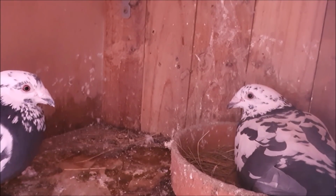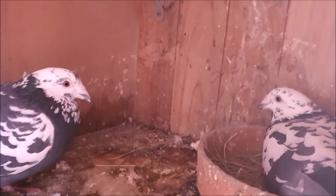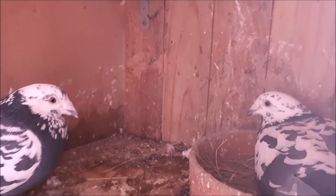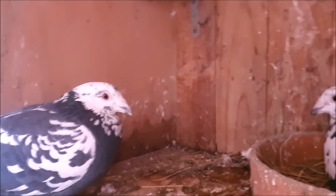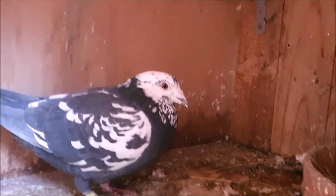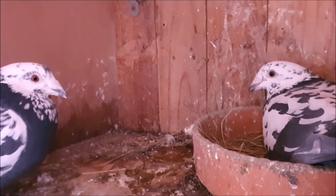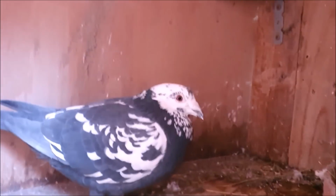Down here are our crowd favourites, our tiger grizzles. It's still a bit dark in this box at the moment. I usually film in the afternoon when the sun's reached this section of the yard, but it's morning at the moment. So the sun hasn't reached here yet, unfortunately. But these guys have 2 eggs, and I'm really sure we're going to get a tiger grizzle out of them now.